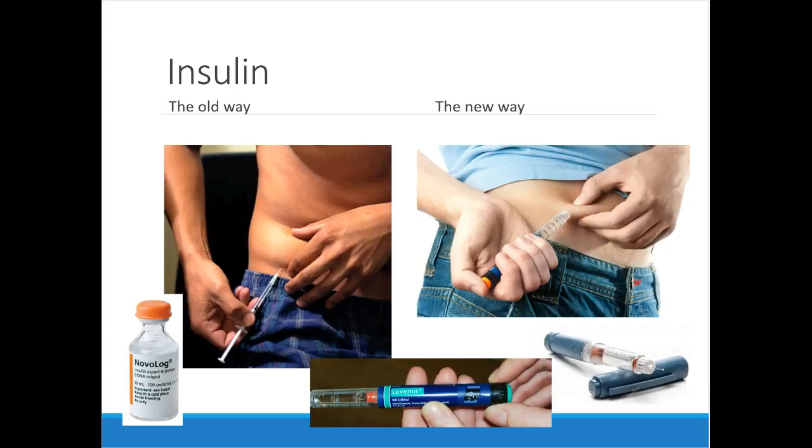Insulin comes in a number of forms. I say this the old way and the new way. The old way, people used to pull out of vials and do injections using small needles like this. Now the more common way is with these pens. The pens, you can see on this Levemir product here, you can actually dial these back to the number of units you want to inject at a time.